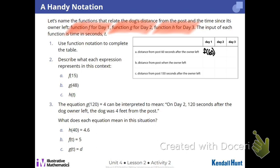Wait, but why can't it be like 16? It isn't, because f of 60 says the function of an input 60. The output of f of 60 would be the distance. We don't know the distance, so we're just saying f of 60.